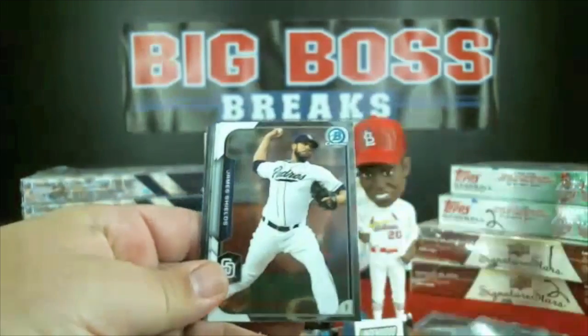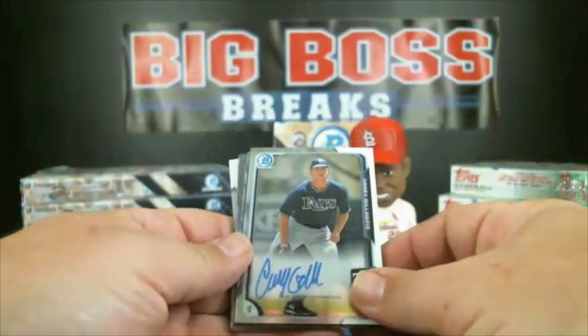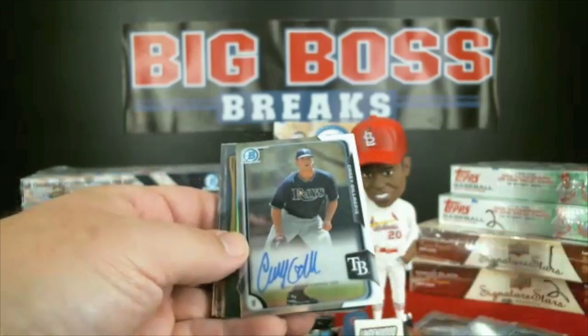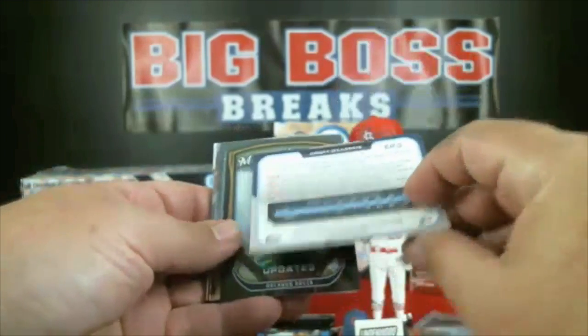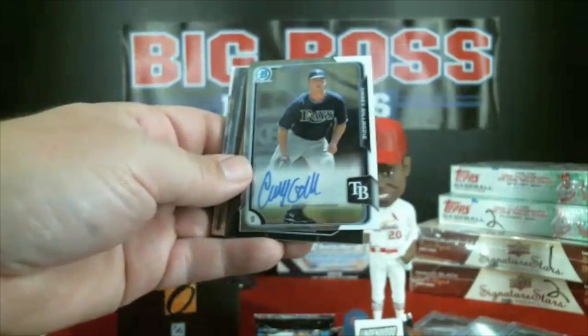Archie Bradley. Shields. Robertson. Oh, there we go. Casey Gillespie, for the Rays. Who's got the Rays? Colin F. gets the Rays. Very nice. That's a good card. The Rays tend to get the shaft very often, so they didn't tonight. That's good.